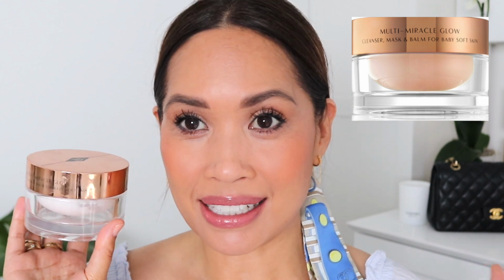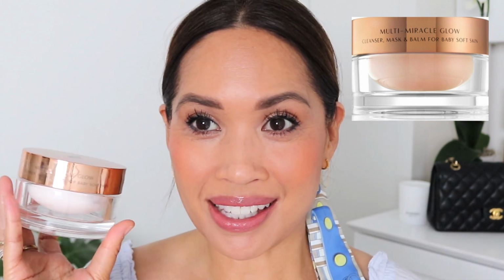Now I have been trying to work my way through products because I have a lot of products, but I also want to use them. So this was kind of used as a placeholder of sorts. It's the Charlotte Tilbury Multi-Miracle Glow Cleanser, Mask, and Balm for Baby Soft Skin. I ran out of my Rose de May cleansing balm and I wanted to use this up before I buy something else. So I am using this as a cleanser now. It's a very fancy cleanser, but it works really well. Nice and gentle, emulsifies makeup really nicely for a double cleanse. So I have been using this up and have really been enjoying it as a cleanser. Again, I was using it more as a mask before, but I do like it as a cleanser.